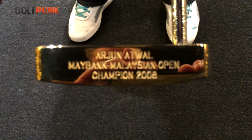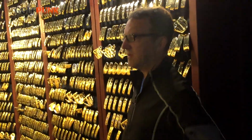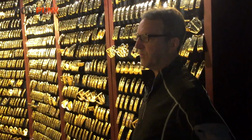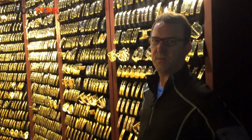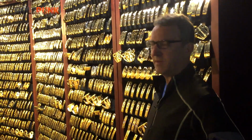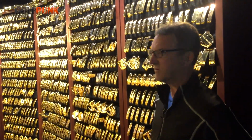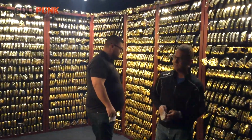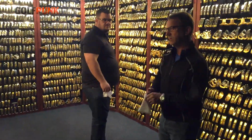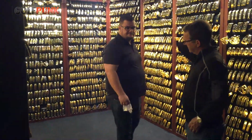So it would be built to the exact spec. So length, lie, everything about it was duplicated. And then he engraved the name of the tournament, their name obviously, and the year that they won. Made 2 of them, gave one to the player, and then kept one for his collection. So the first one was 1962. John Barnum won the Cajun Classic.